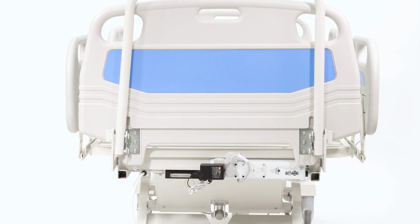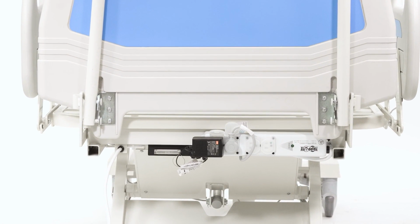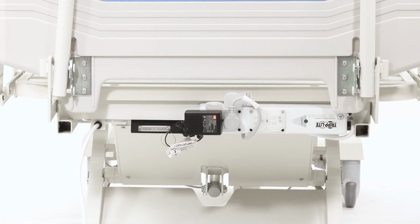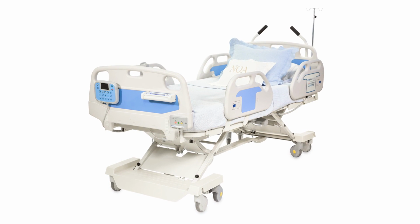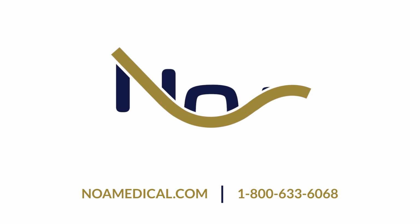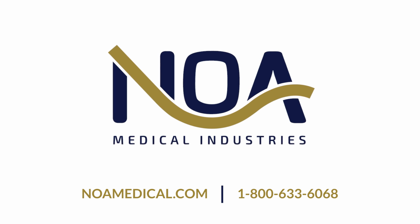The Platinum SCE Plus comes standard with a battery backup in case of a power outage, and additional 110-volt outlets to allow you to maintain ancillary equipment. NOA acute care beds are a key component to patient safety, recovery, and well-being. They also reduce risk to caregivers and provide ease of maintenance. NOA Medical, working to better meet the needs of your diverse patient population at an affordable price.